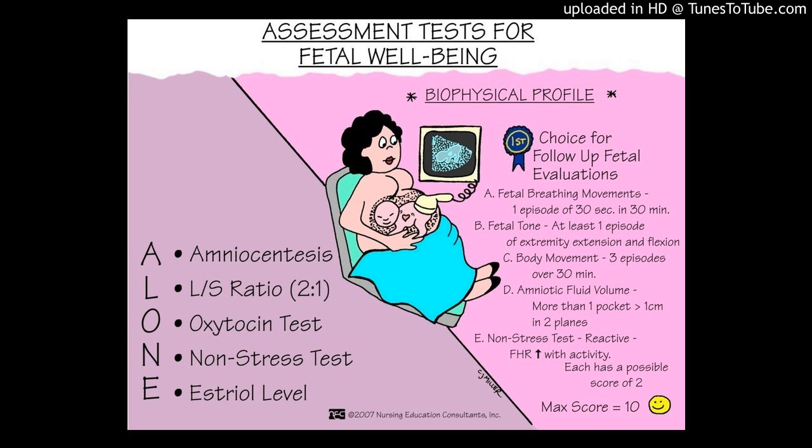Very important, because you do not want that cord to dip down below. Because what's going to happen is if that cord drops down and then the baby decides, oh, I'm going to become engaged now, it's going to clamp off that umbilical cord, and that baby's not going to get any blood or oxygen. So then we got big trouble. Okay. So does everybody understand that?